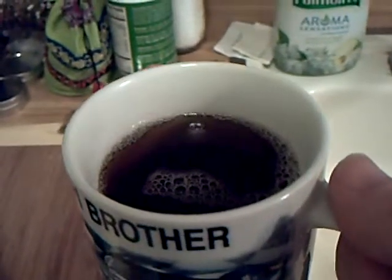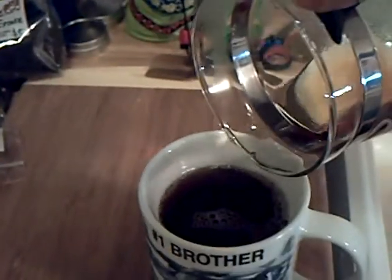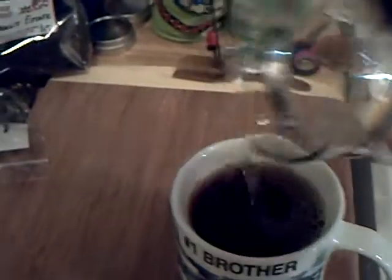So I bet you this would also make a decent iced tea. I'm not a big fan of using flavored for iced tea. I made a Monk's Blend iced tea. I thought it was awesome.